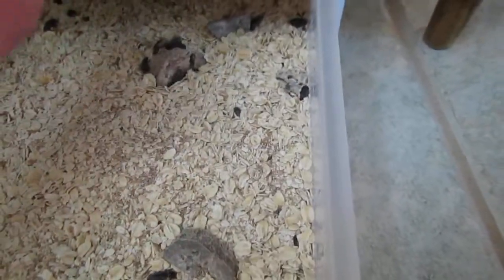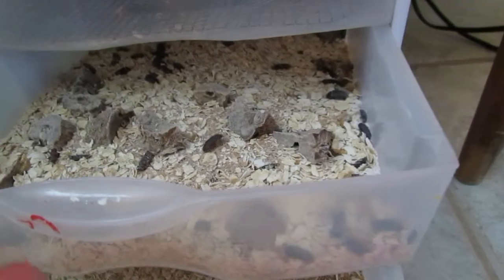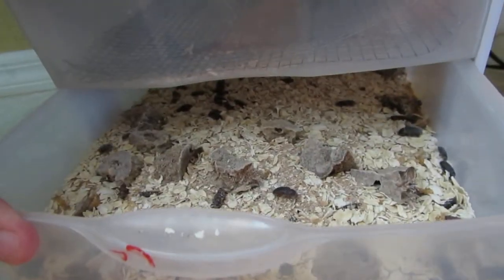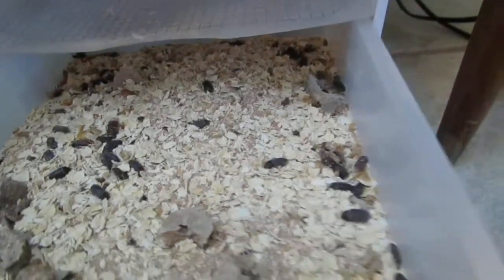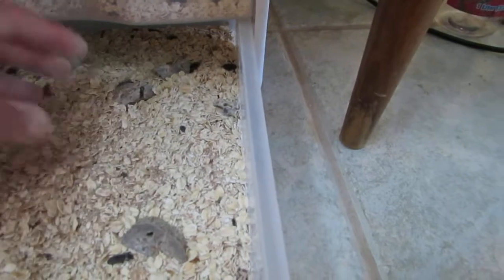Because now what I wanted to do is keep them sectioned off, but the colony got so big that I wasn't able to go through every single day and pick out all the beetles. As you can see, there's a lot in here, there's more in here. They're mostly dead.